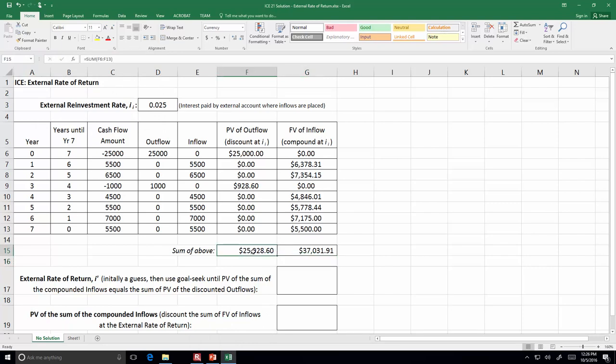So once we have the sum of those present values and future values, we have to just start with a guess of the external rate of return. So let's say maybe 1%. And then what we're doing is we're going to take this $37,000 that's in the future, we want to take it to the present at this guess value of the interest rate.